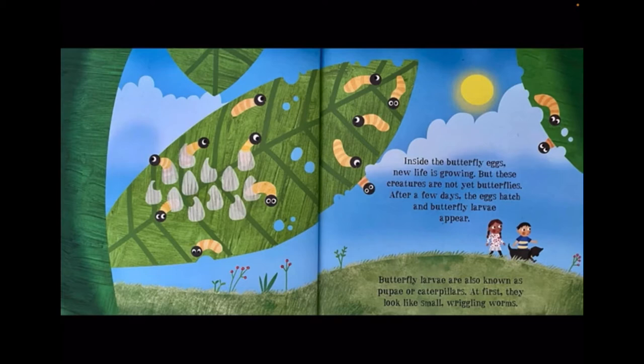Inside the butterfly eggs, new life is growing, but these creatures are not yet butterflies. After a few days, the eggs hatch and butterfly larvae appear. Butterfly larvae are also known as pupa or caterpillars. At first, they look like small wriggling worms.